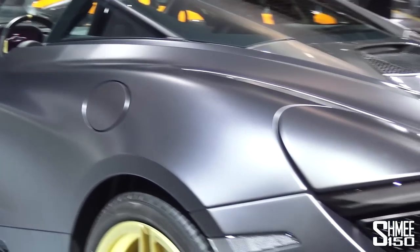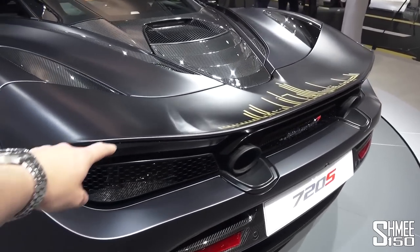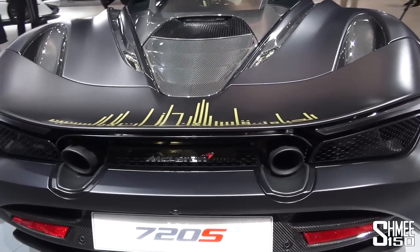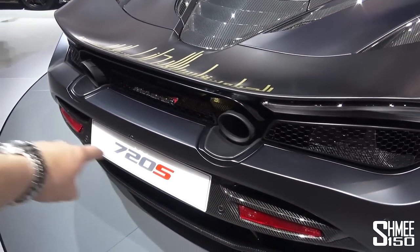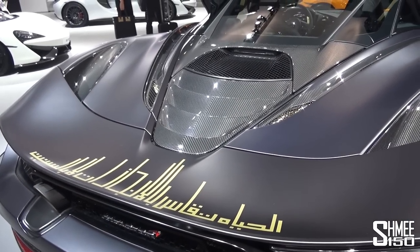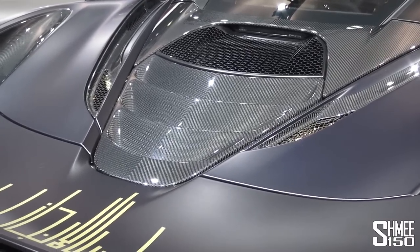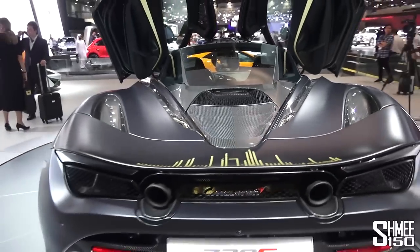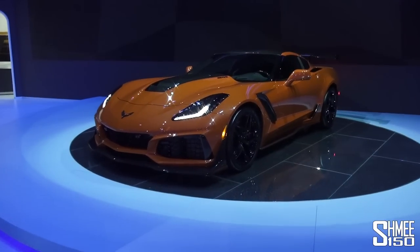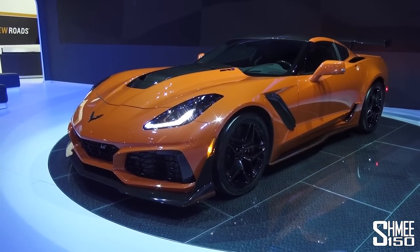And then if we have a look at the rear wing back here, you can see in old Arabic script that says, "Life is measured in achievement, not in years alone," which is a quote from Bruce McLaren. In fact, a quote that I actually have written on the number plate of all of my McLarens as well. So quite a nice little tribute there. And we can also see the gold heat shield inside, a tribute back to the old McLaren F1, but other than that, carbon, carbon, carbon, and the 720S as we know and love it.